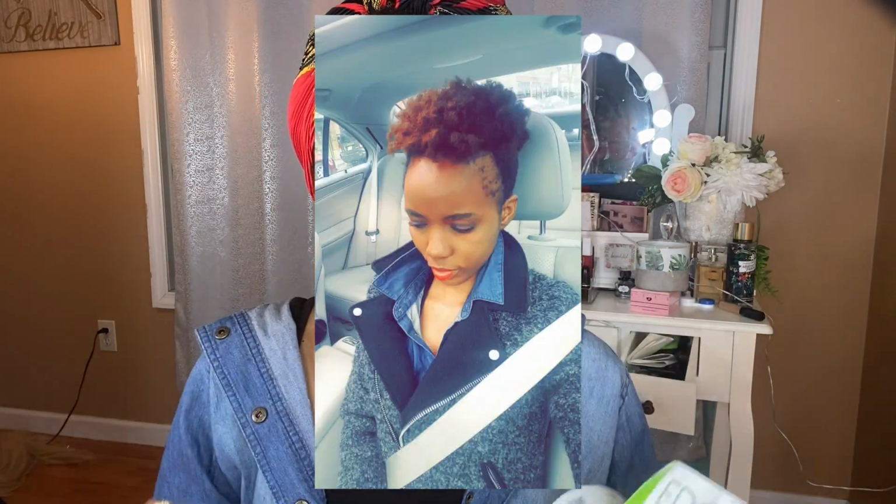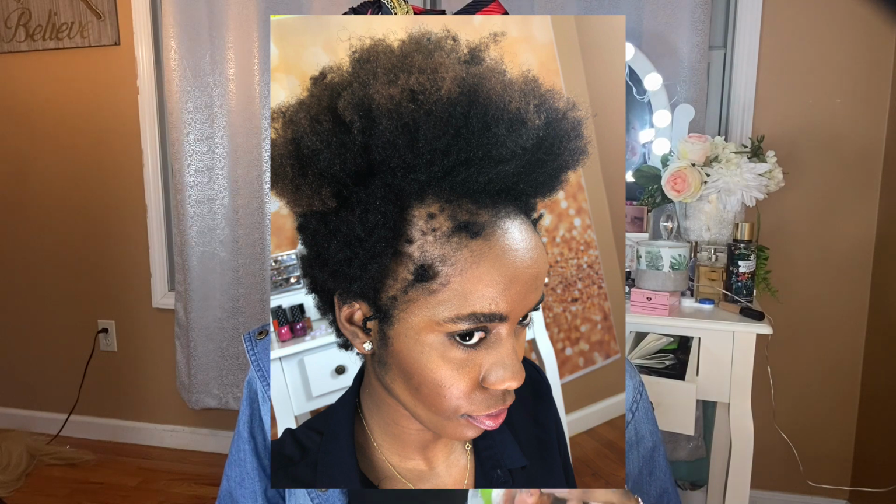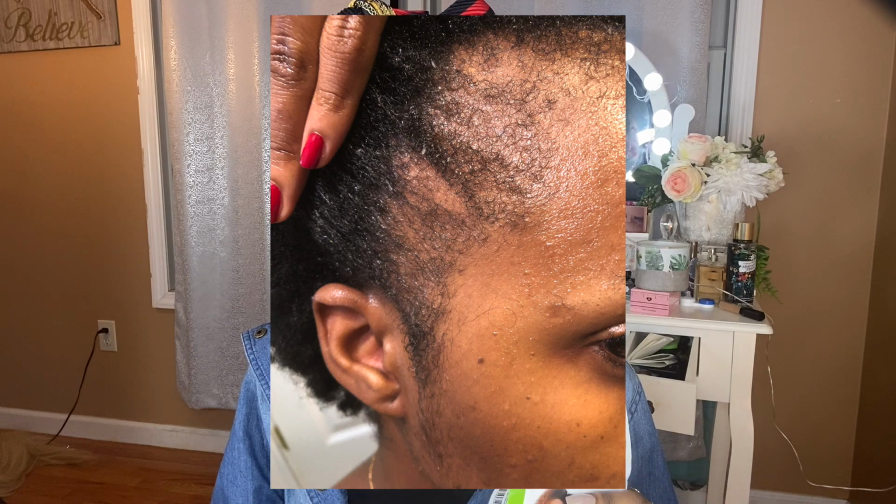Okay, so let me define traction alopecia so you know what we are talking about here. Traction alopecia is a form of alopecia. Alopecia means hair loss. Traction alopecia is a gradual hair loss caused primarily by pulling force being applied to the hair. This commonly results from the sufferer frequently wearing their hair in a particular style, like a ponytail, pigtail, or braid.